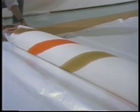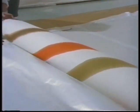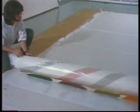Got the barbershop effect here, huh? The way it rolls up. We watch every inch as we roll it, making sure there's nothing got by us.